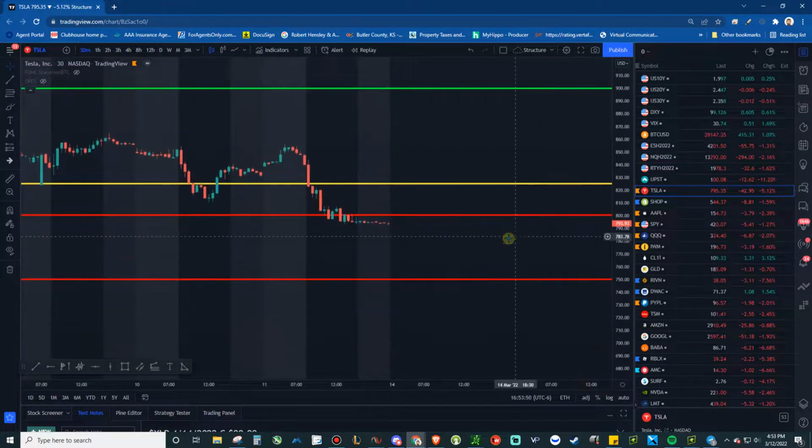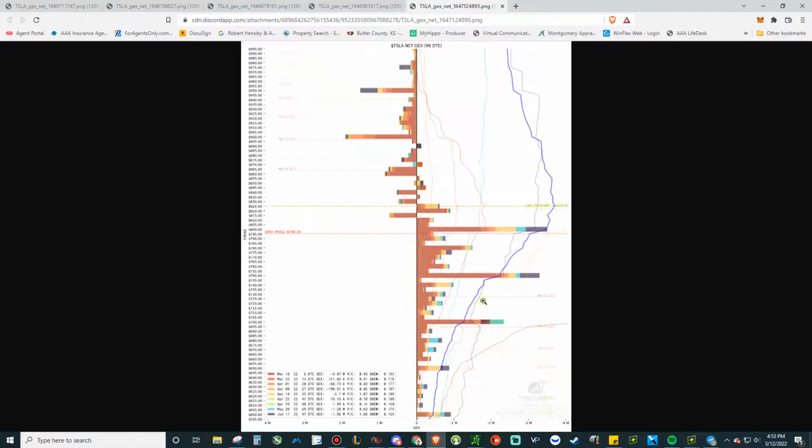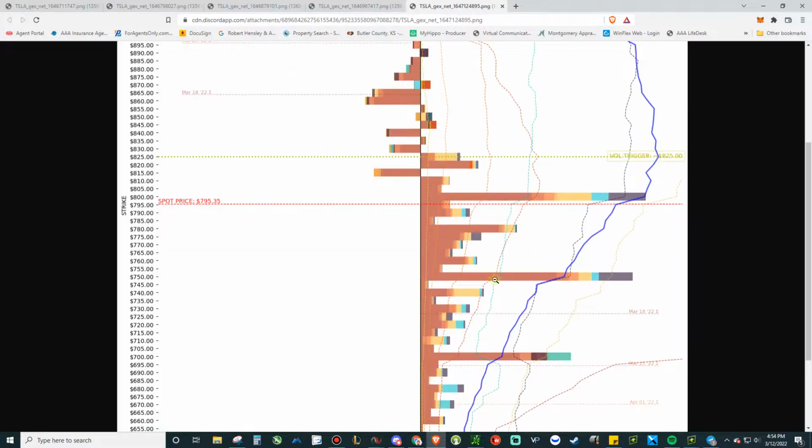I don't want too many levels here. I just want the biggest ones for now. But we got 750, and we have a pretty sizable one here at 700. But I'm going to leave it alone just because right now we're here. So there's no real reason to be charting 700 when we've got to worry about this zone here. So you guys can see there's a lot of gamma in here.